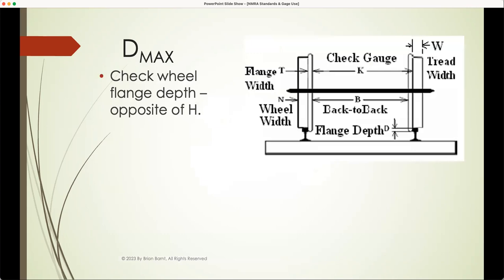The next dimension on wheels that comes into play is the flange depth. And flange depth is the opposite of H on the track. The flange depth on a wheel can't be any more than the minimum value of H. So this is the maximum flange depth. The D max keeps the flange of the wheel from hitting obstructions. The D max changes based on fine scale, standard scale, proto and deep flange. But we'll cover that too in a few minutes.